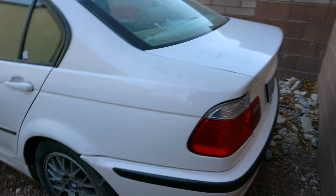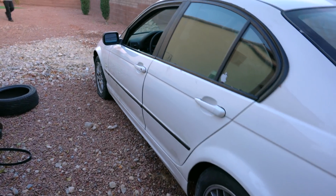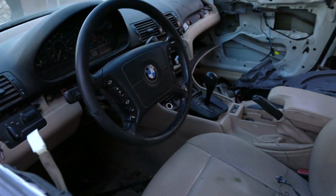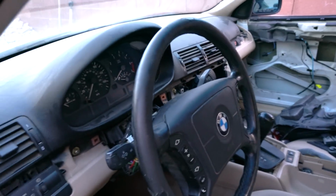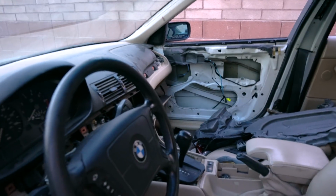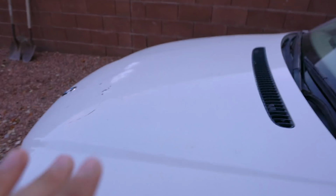It's starting life as a BMW 325i, 4-door E46. It comes with Apple stickers, so you know it's legit. The interior is stripped, but this is all perfectly fine because it's going to be stripped and completely race prepped anyway. This is the before. This is the first day, never been touched. Flat tire. A lot of plans for this car.